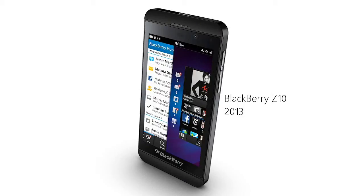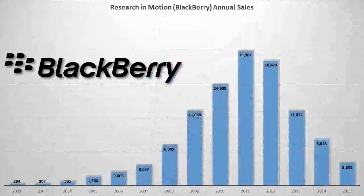It was 2013 by the time that RIM, now called just BlackBerry, came up with anything remotely comparable to a modern smartphone with the BlackBerry Z10. But the Z10 couldn't reverse collapsing sales, and by February 2015 BlackBerry's income had dropped to just $3.8 billion, with the firm posting a massive $6 billion loss the previous year.